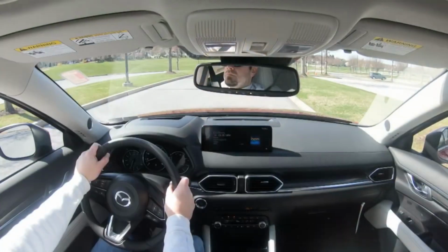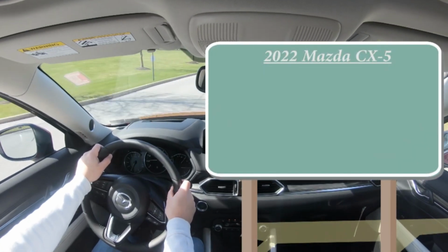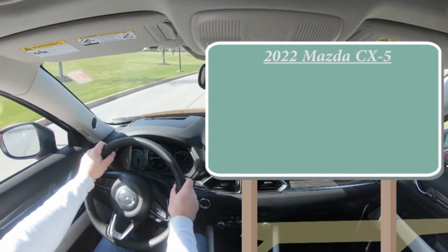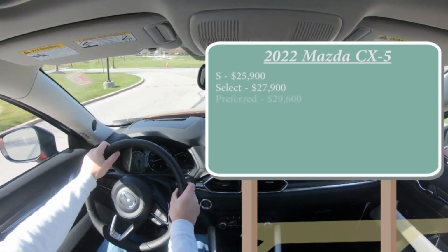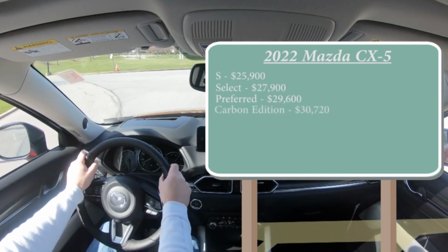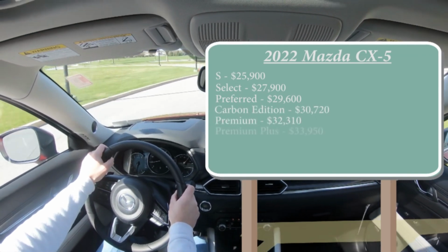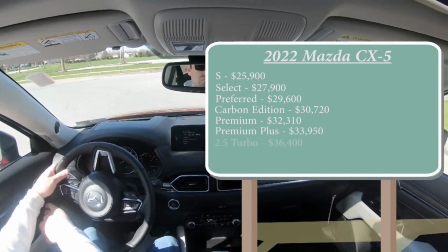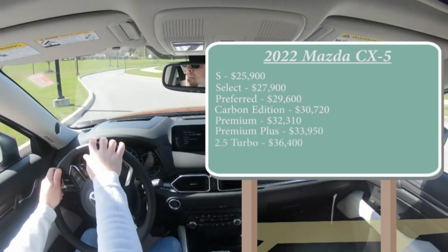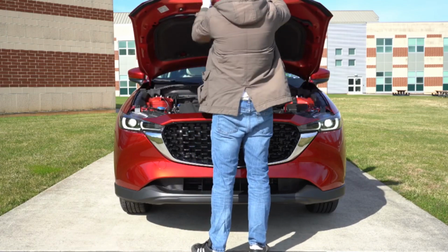And as always, let's start with pricing it. So as you can imagine, there are an absolute ridiculous amount of trim levels available for the CX5. First, you have the S starting at $25,900, the Select for $27,900, Preferred for $29,600, Carbon Edition for $30,720, Premium for $32,310, Premium Plus for $33,950, which by the way is the one we have today. And then you have the 2.5 Turbo for $36,400, and lastly, 2.5 Turbo Signature for $38,650.